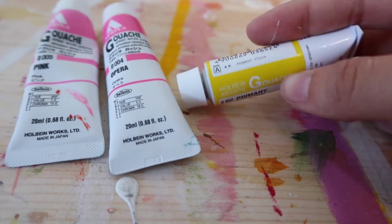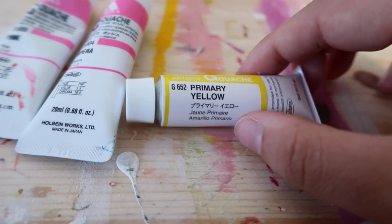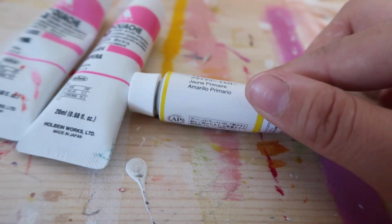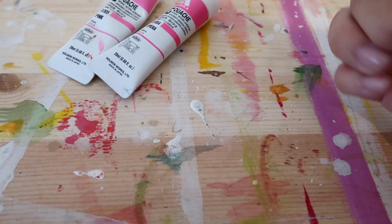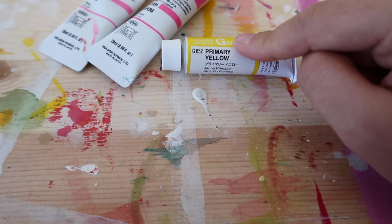Is this different? This is series A. This is interesting. I'm not really sure. I'm sure someone watching this will know. You guys sometimes know more than I do. But all of that to say is that I'm excited to try this yellow gouache out today.